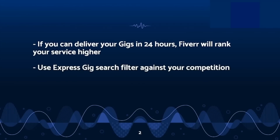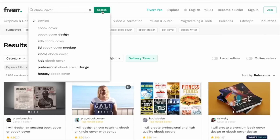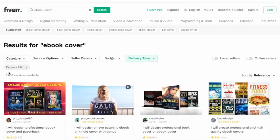So if we go over to Fiverr and search for ebook cover, for example, then you will see that there are 4,867 services available. So if you were a seller who was searching for an express gig, you could just go over to delivery time, click on express 24 hours, click on apply, and you will see that there are instantly 1,000 services less available, meaning that you have 1,000 sellers less that you have to compete against.